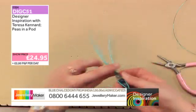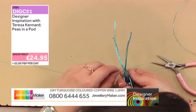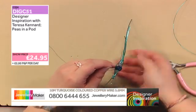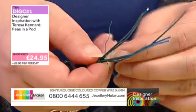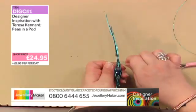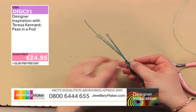So all I'm doing to start is I'm just going to pop this wire in on one of the back wires. Just pop your hands around here for me, is that all right? Beautiful. Sorry, I just need to anchor that on. So just wrap it around one of the frame wires a couple of times, just to get that anchored and going.